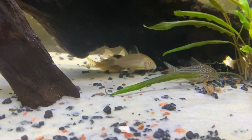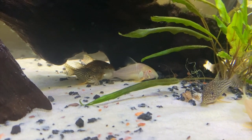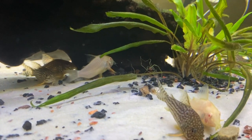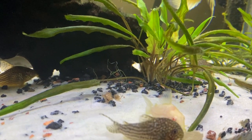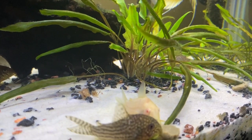Before we wrap things up, let's go over some fun and interesting facts about Sterbai Corydoras. They have a unique defense mechanism. If threatened, they can produce a mild toxin to deter predators. This isn't dangerous to humans but can be harmful to other fish in high concentrations. They have barbels for searching food. Those little whisker-like structures near their mouths help them sift through the substrate and find food particles.